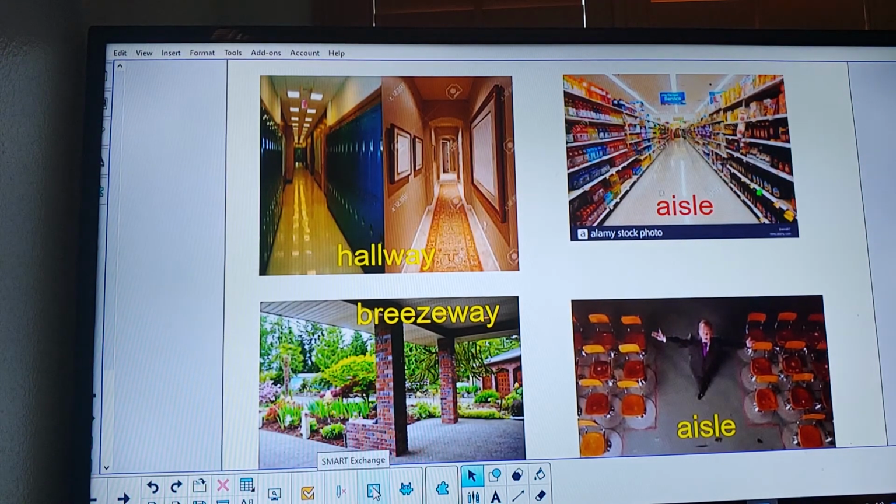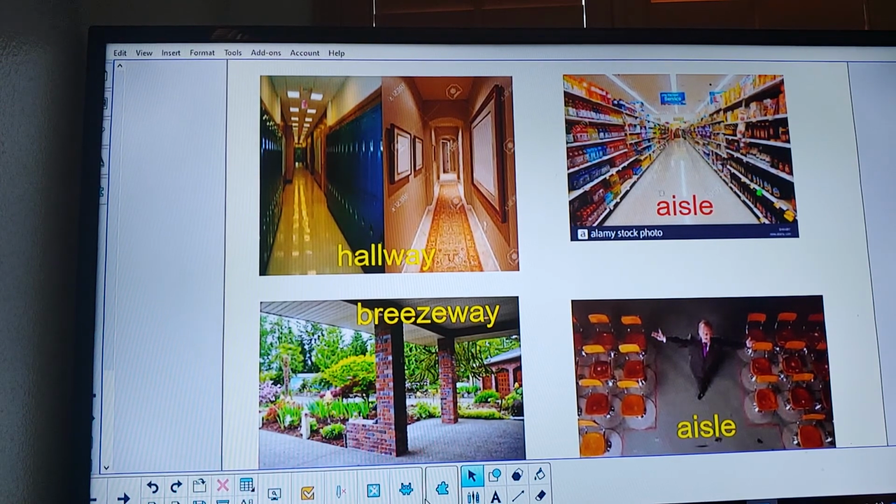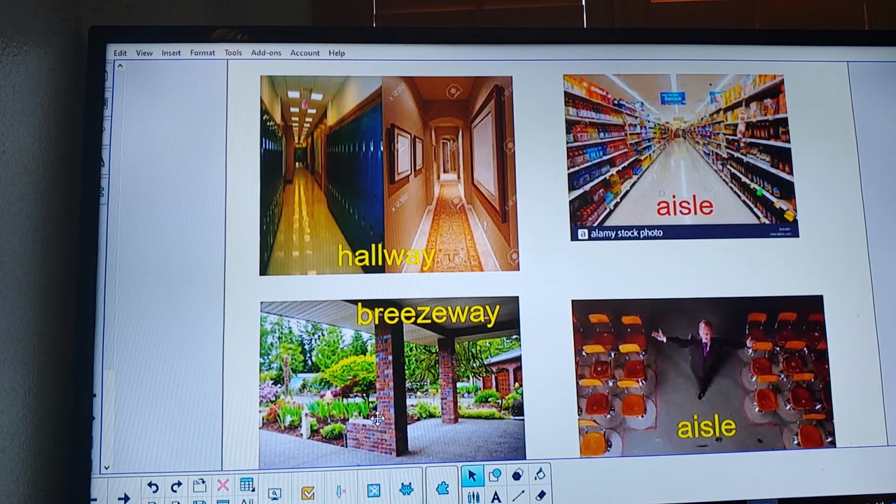Okay. A little bit of information, and then we'll stop this lesson for today. We have many different ways of saying hallway or passway, pasillo, right? In a house or in the school, we can call it a hallway. Or in the school, we can also call it a corridor. Corredor, right? Corridor.